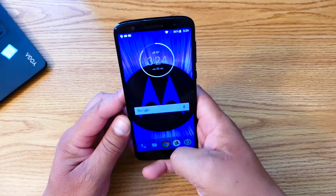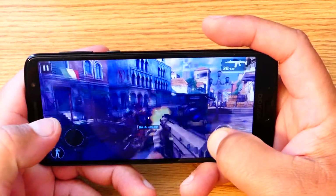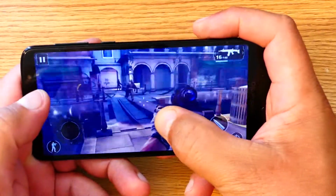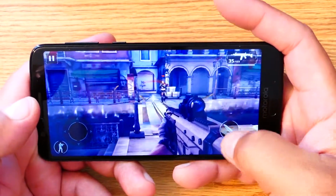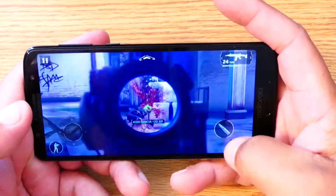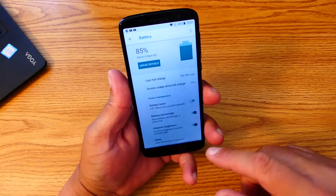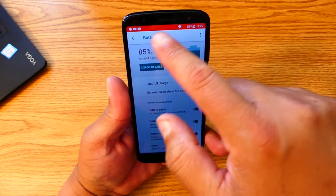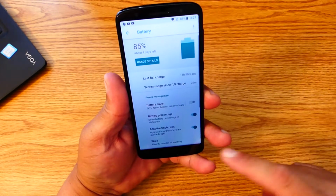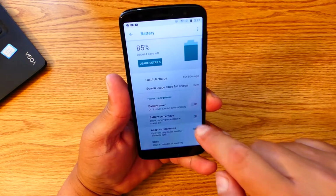As far as performance, let's go ahead and play some high graphic games. As far as the battery, it's going to be amazing with a 1080p display. You get the option here for battery saver. Unfortunately, it adds that orange line on the top of the screen. You can show the battery percentage next to the battery by pressing right here.